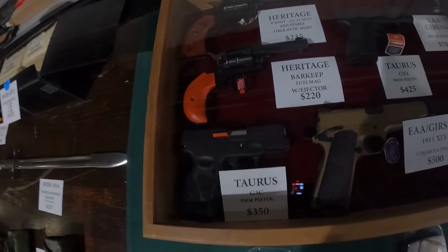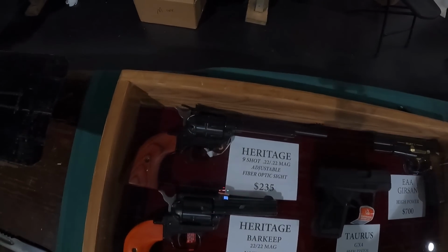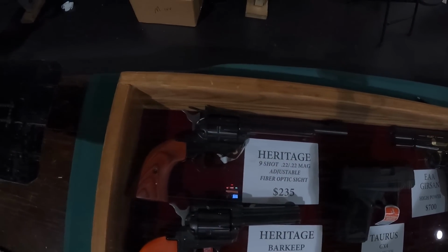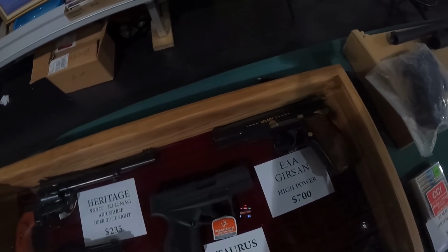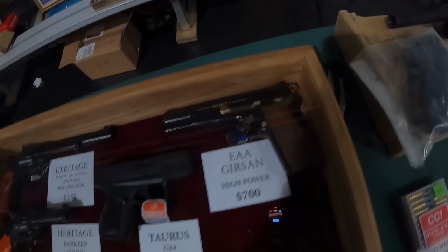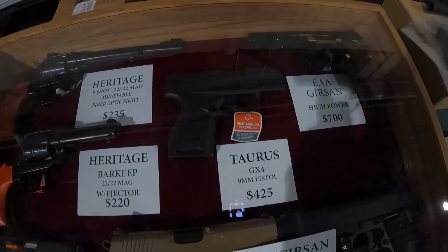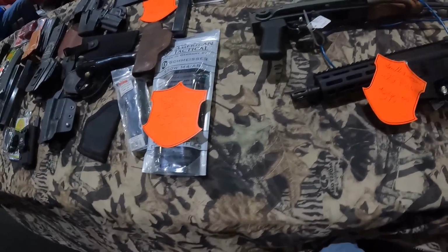The Taurus G3C 9mm, 350. The Heritage Barkeep .22 with .22 mag. Up top above that, Heritage with fiber optic sight, 235, and then the EAA Girsan High Power. That's a good looking gun, 700, and a Taurus GX4 9mm, 425. This one right here. Nice, nice.